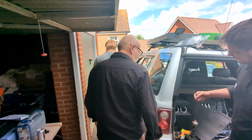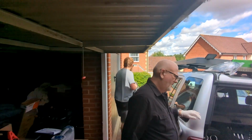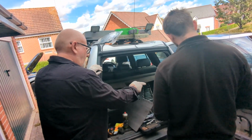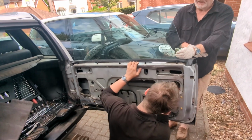Adam, it's a Land Rover. Can't you just fix it with a big rubber band? It's just one bolt holding the window onto the clamp. So if I do the other side, then take the motor cabling out. Take the motor out. Oh no, actually, do the other side and we'll lift the window out.